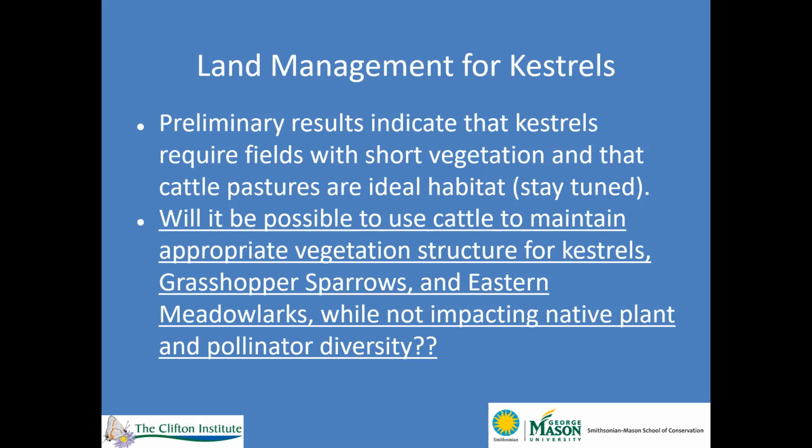And one thing that really interests me is trying to figure out if we can use cattle or other means of disturbance to manage grasslands so that we can have diverse native grasslands that support plant diversity, pollinators, and grassland birds. And, you know, I think when I first started this line of work, I thought that we would just be able to plant native grasses and flowers, and then that would be fine. We would have really good native plant diversity and the pollinators would come. And then all the grassland birds like kestrels and grasshopper sparrows would come too.